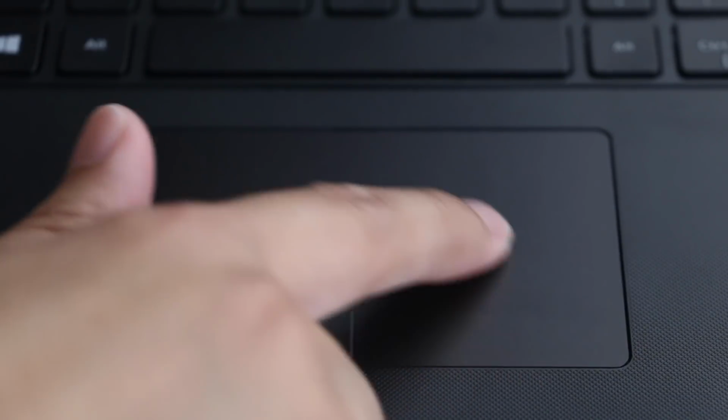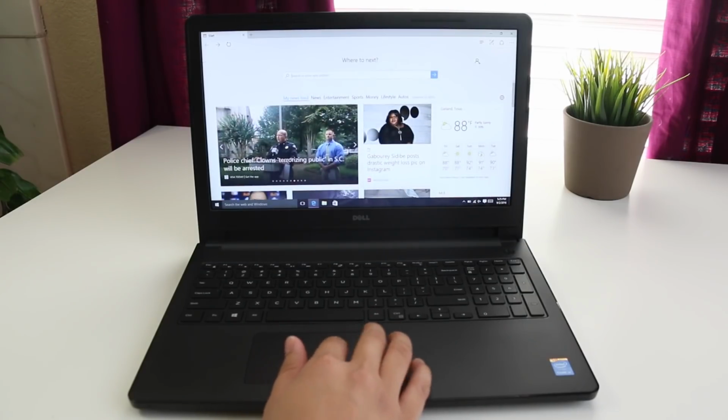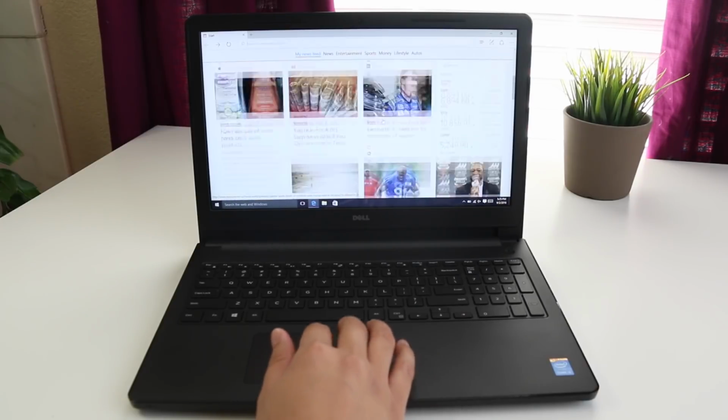This laptop features a medium-sized trackpad that does an okay job. The surface is a little rough and the tracking can be a pain sometimes. However, 2-finger scrolling and multi-touch was on point. Here's a quick test of the 720p HD webcam. Let me know what you guys think in the comments down below.